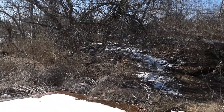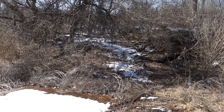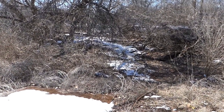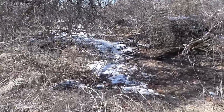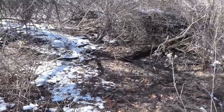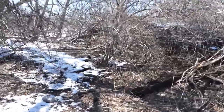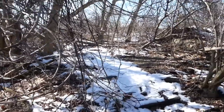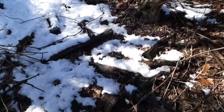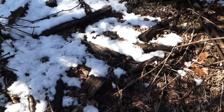And we are actually in luck. There is a clear entrance here to get where we need to go, so we're going to hike on down here. So much different than what it was this summer. You can even see here what's left of some old ties, some old railroad ties.